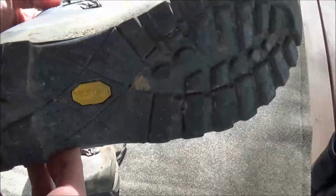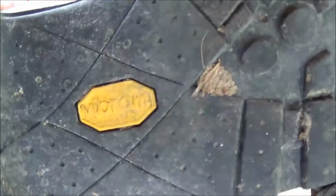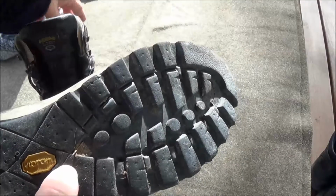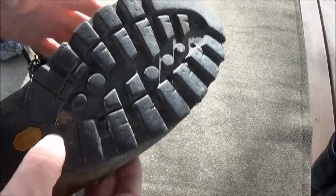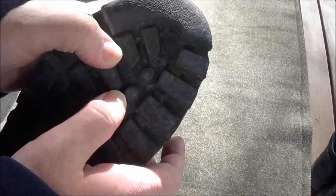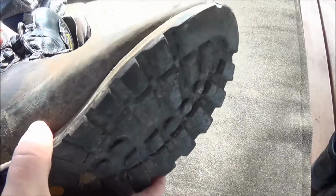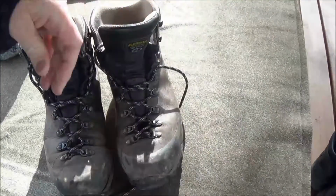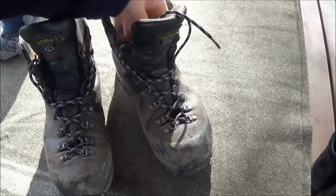Vibram are my favorite sole. This is my third year owning these, and this is how much tread I've got left. And I've put a lot of miles on these boots. So, in fact, I'm gonna go right into my other pair of boots.